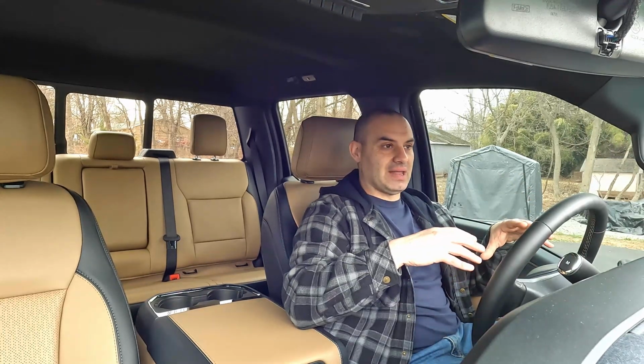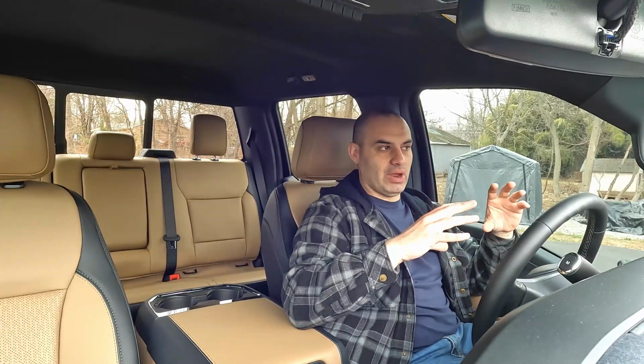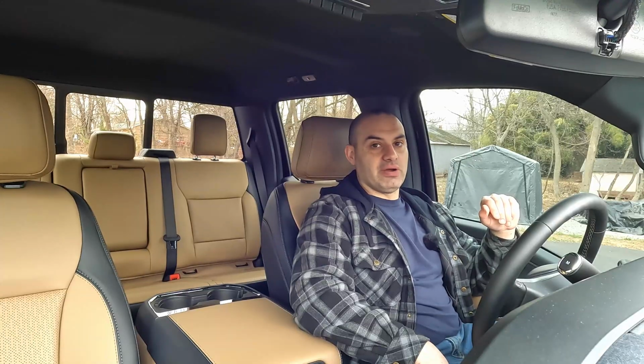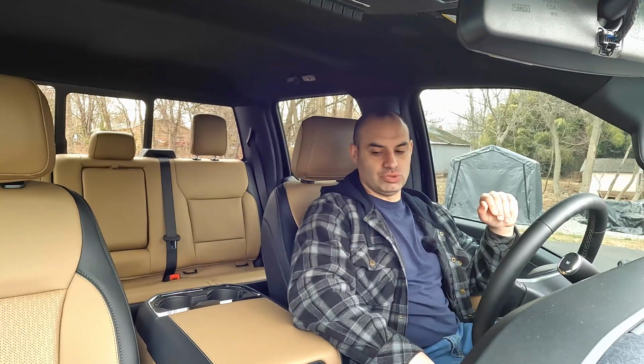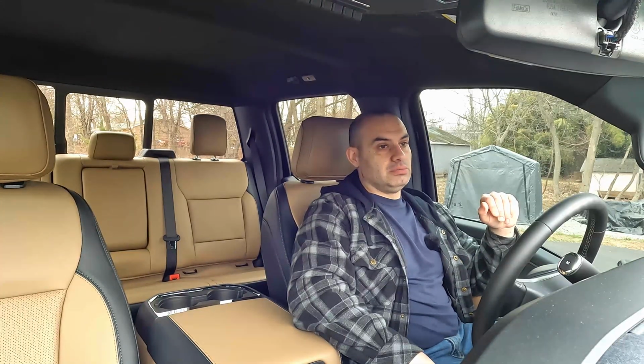They're plush, but not like Cadillac couch plush. They're plush enough where they help really absorb a lot of the rough bumps you might hit. But they're very, very comfortable. And because it's a Lariat Ultimate, it has the more adjustable headrest, so that's really nice. I really, really like the seats. I'm not a leather person, but these are really, really nice.